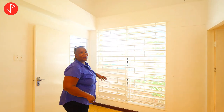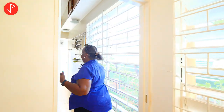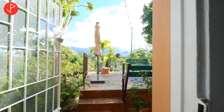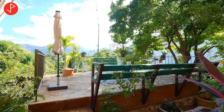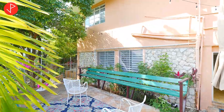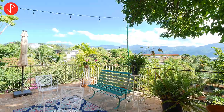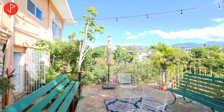So now we're going to walk out to my favorite part, which I believe really sells the property, and that's the outside sitting area. So if you're like me and you love to have your coffee, you love to have your friends over, just take a look at this. So, this is the beauty of living in Beverley Hills. This is all yours. Only you will have access to this area. And it's just absolutely amazing. Absolutely amazing. I'm just here listening to the birds right now.